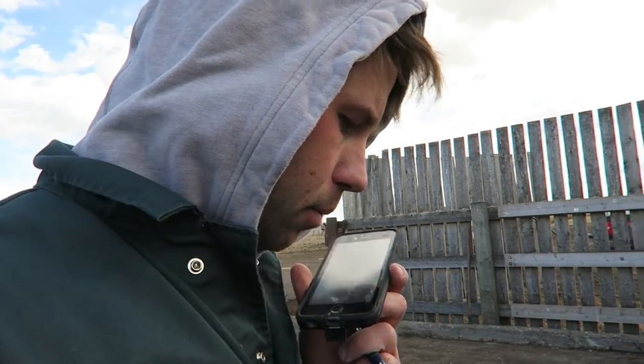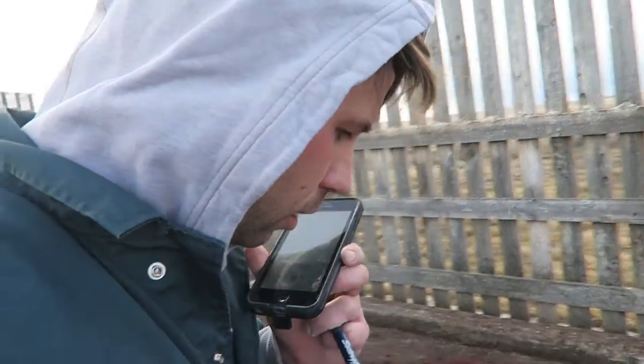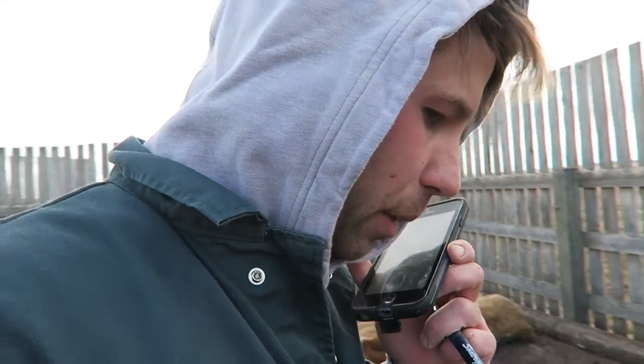I got one more post-mortem to do on a cull cow. 8888 peach mycoplasma pneumonia, 1362 green mycoplasma pneumonia, 4417 chartreuse mycoplasma.